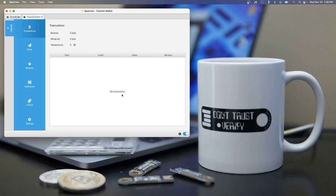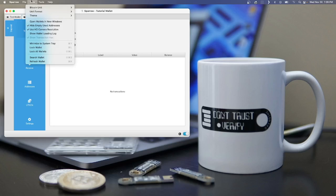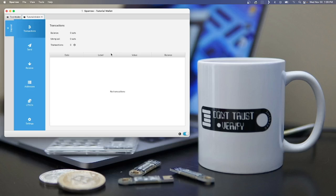If for any reason you see something that says it can't retrieve wallet transaction history or something like that, simply go up to View and then hit refresh wallet, and it'll do a quick scan to check for previous transactions, and then you should be fine.